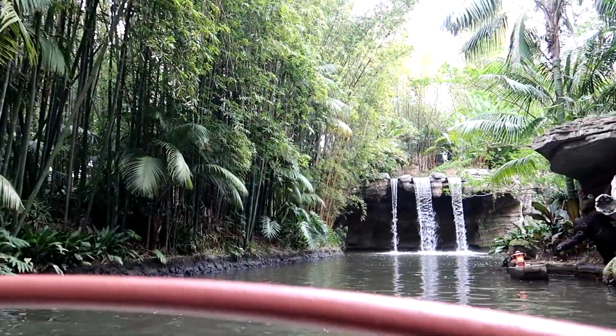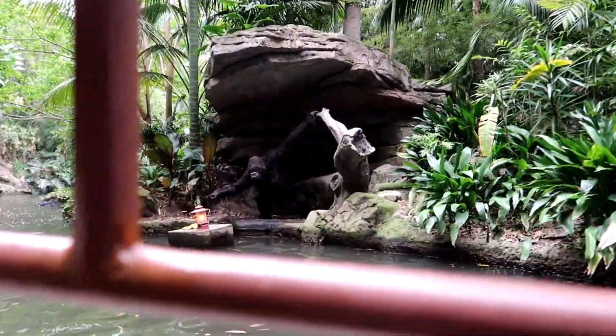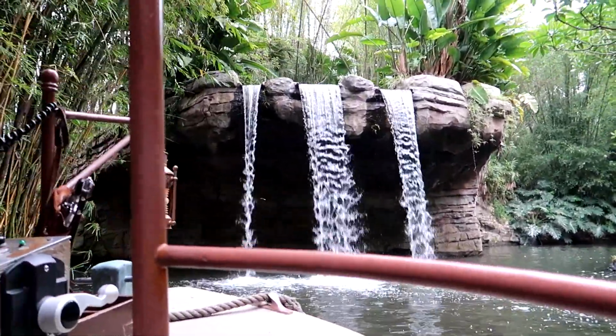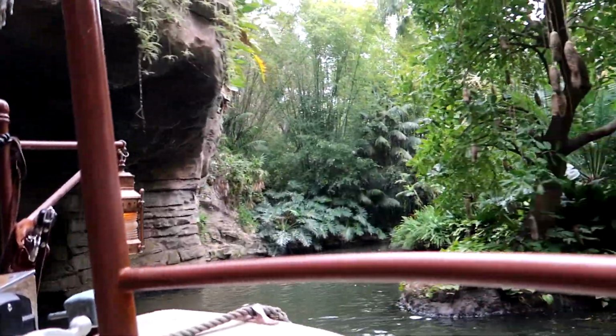Kids, stay very still. Don't act like a banana. Gorillas find that very appealing. Up ahead is beautiful Schweitzer Falls, named after the founder of the Jungle Cruise Navigation Company, Dr. Albert Falls. If you don't get that, we'll come back to that later.